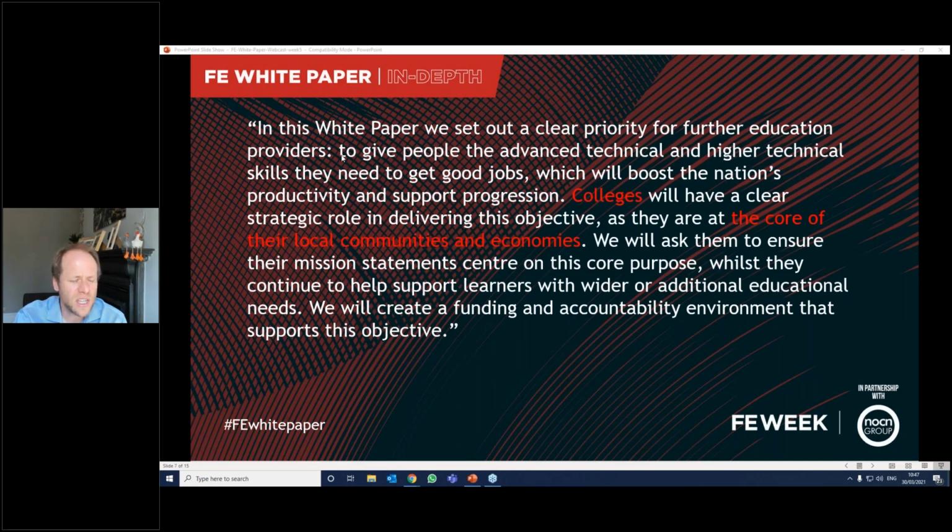And very much, for me, you may disagree, it highlights that this white paper, and particularly this chapter, but I really do think this white paper, as I've said before, is about colleges. It's not about the independent sector. This is a college's white paper. I've tried to flag by using the color red here the word colleges, because throughout the paper it talks about further education providers, but it reveals itself at key points as being about colleges. And as you can see here, they are, and I quote, at the core of their local communities and economies.